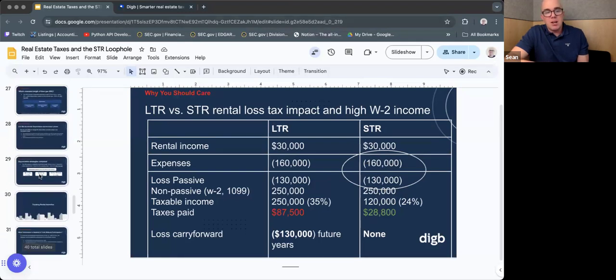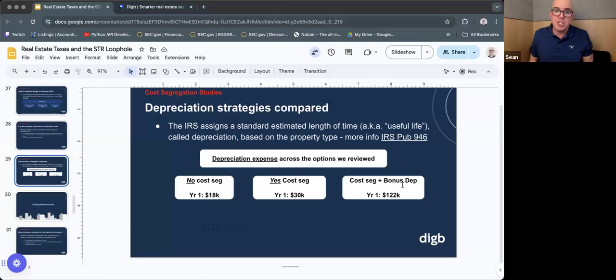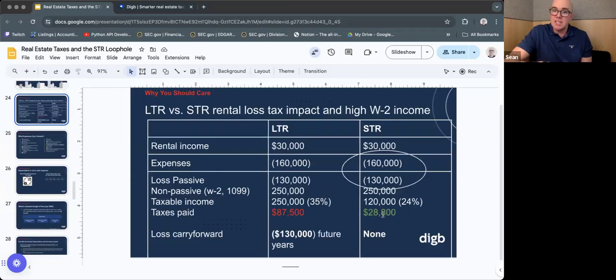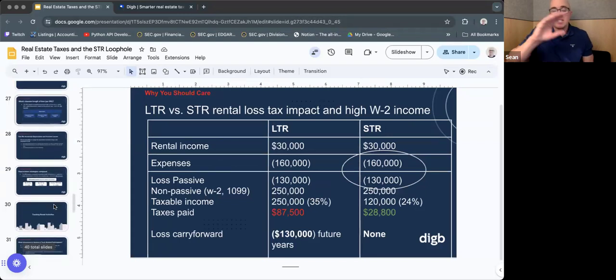But if we did get a cost segregation study and then took the bonus depreciation on things with a useful life of 20 years or less, we might have $100,000 in bonus depreciation, right? And then in that case, that could be a significant enough loss for the situation to become more realistic. So if you have questions about bonus depreciation, cost segregation studies, we can go into that in a bit more detail.